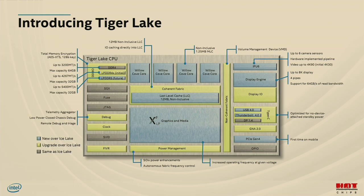The first thing you may notice is that we re-architected the SoC to be non-inclusive, which allows us to grow the IP caches as much as we need without compromising performance due to the inclusivity ratio. In Tiger Lake, we took this opportunity and grew the caches for both the core and graphics.